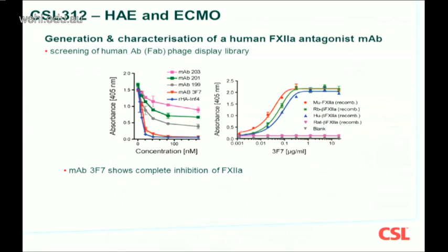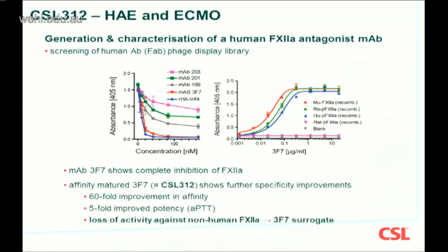Having isolated that lead candidate, we then engaged in a process of lead optimisation, and in the case of antibodies, that generally means you're looking to further affinity mature the antibody so it binds to the target with improved affinity, or add in other characteristics that will give you benefits in terms of the disease you're looking to treat.